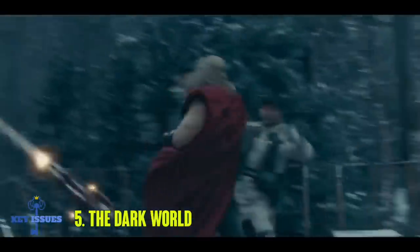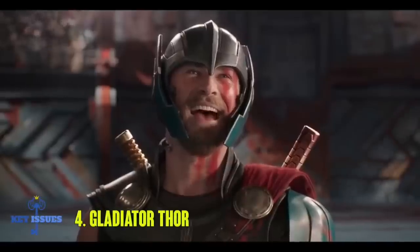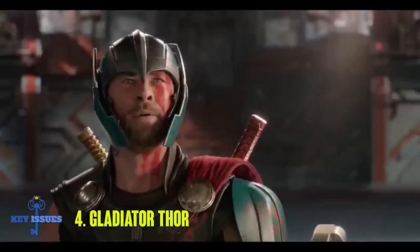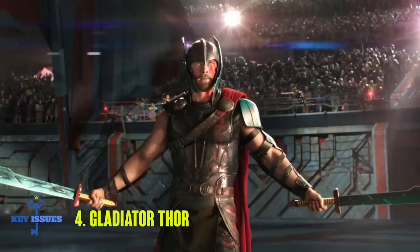This armor, in my opinion, is drastically overlooked, and it's a great example of the costume fitting the tone of the film. At number 4, we have Gladiator Thor, and after being stripped of his magical hammer Mjolnir and thrust into the harsh gladiatorial battle world of the Grandmaster known as Sakaar, we find Thor in a completely different type of armor.